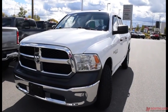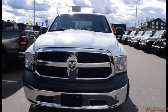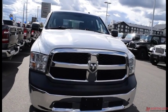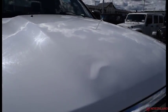Hello, this is Seth from Northland Dodge in Prince George, and today we're taking a look at a 2015 Ram 1500 ST. Under the hood we have a 5.7 liter V8 Hemi and a 6-speed automatic transmission. This guy's in bright white, it looks fantastic.